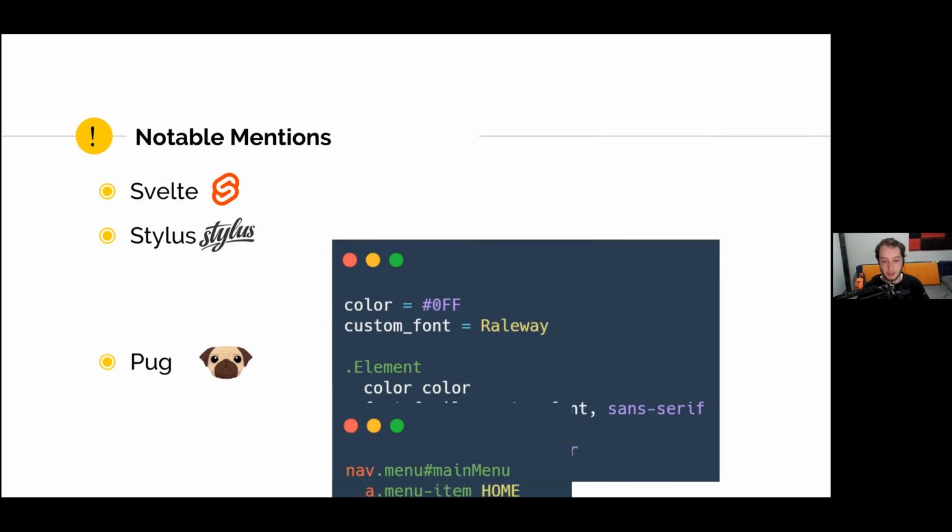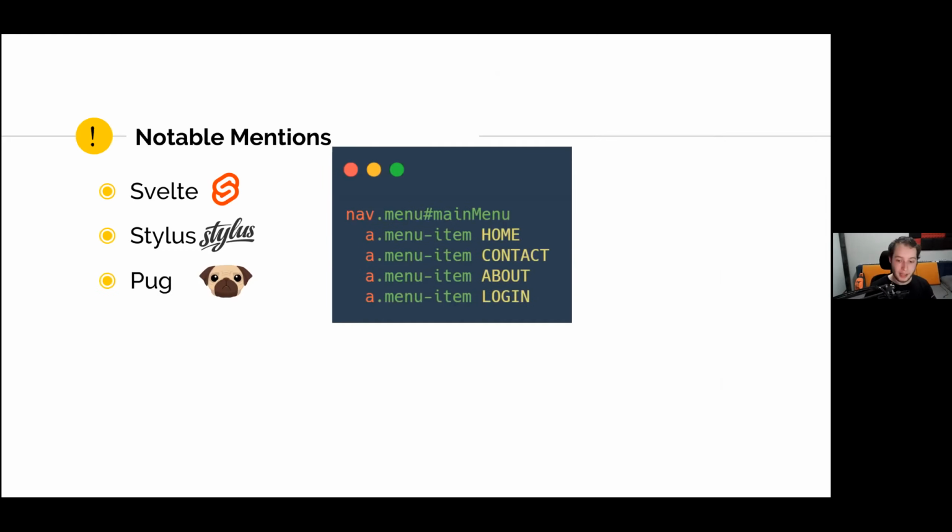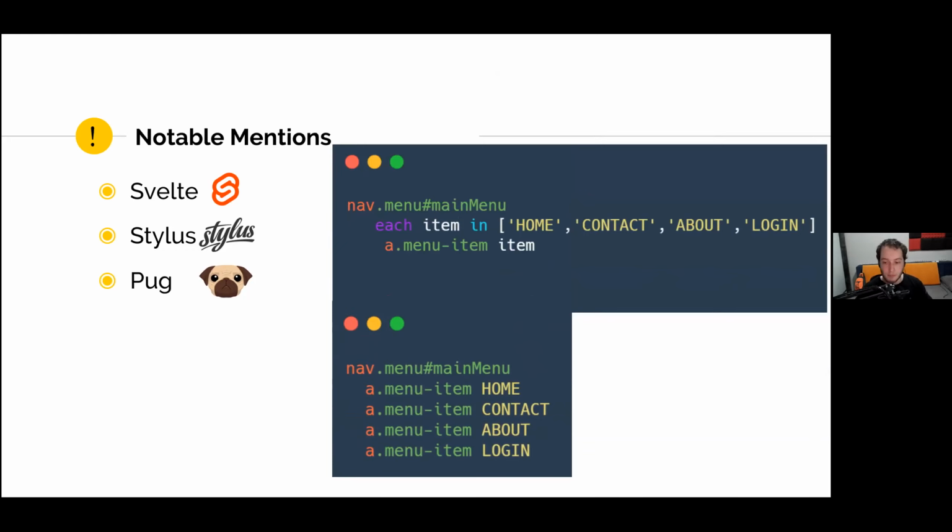The third one I want to show you, and it's the last one, is Pug. Pug is an HTML compiler. It makes writing HTML faster and cleaner. Now, in order to make an element in Pug, we just write its CSS selector, as you can see here. Pug also comes with iterations, conditions, mixins, and in general, it boosts up the whole HTML experience.